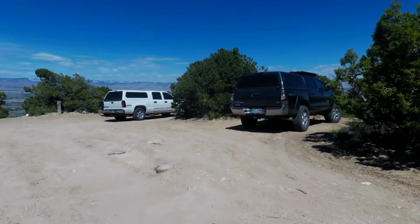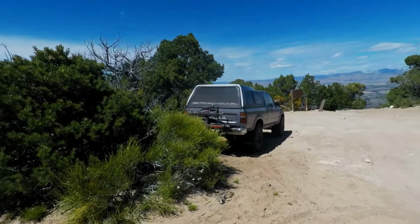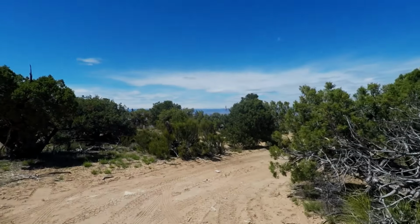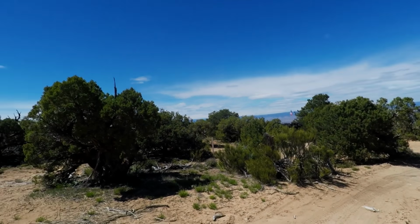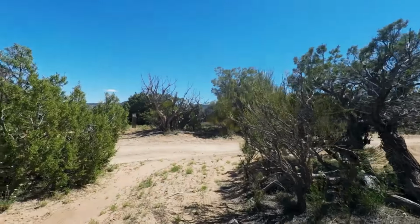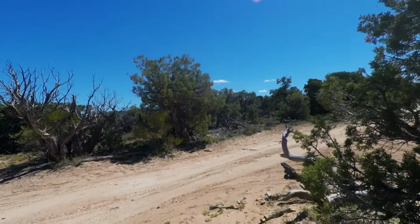There's a fairly large parking area at the trailhead. This is a Sunday morning, so one of our busiest times, I'm sure. A few more spaces over there. Should be able to find a space. If not, you can do what I did and park along the side of the road, walk a little bit.